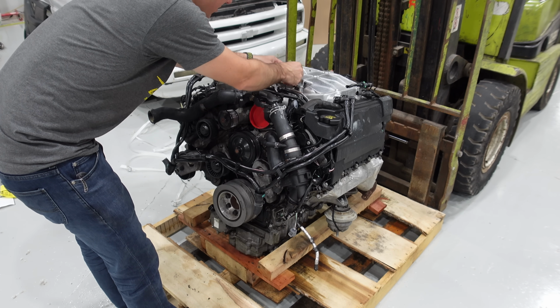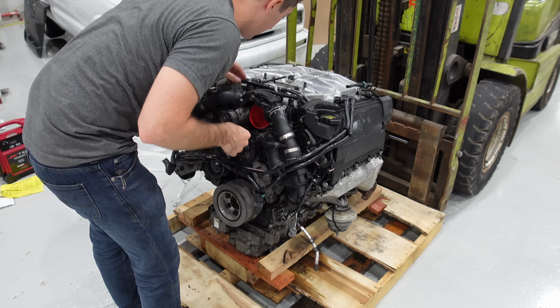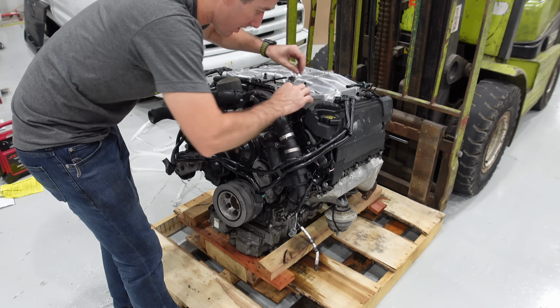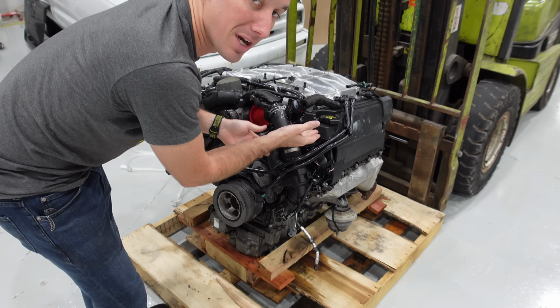We've talked about it before, this engine is well instrumented. There are sensors everywhere, so it can manage temperatures, boost pressures, everything it needs to know to operate very well. There's the throttle body, these hoses need to come off. Honestly, all of these have to come off. I have all these for my engine, which is cool.